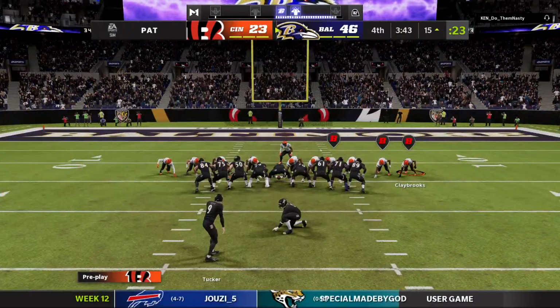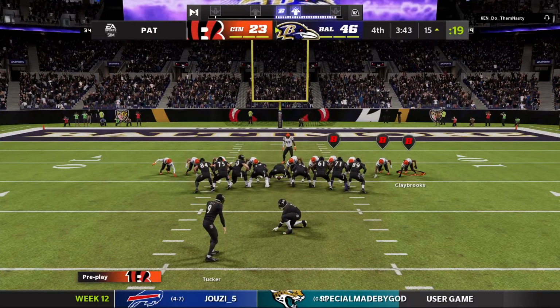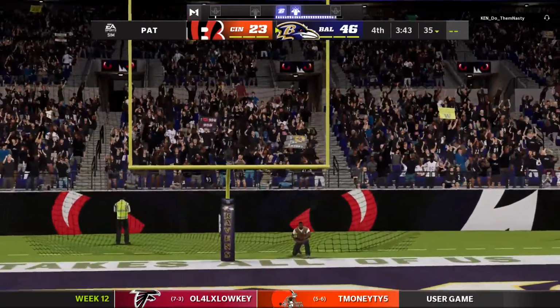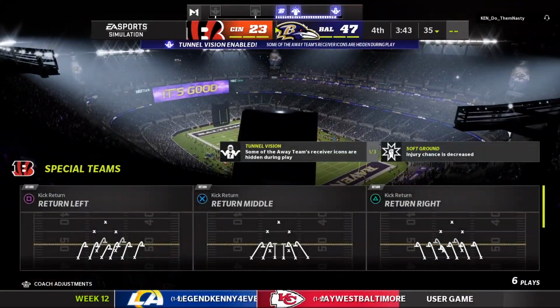Tucker now to add the point after. Now, these have been no picnic for him so far. He's missed 2, but this one is good.